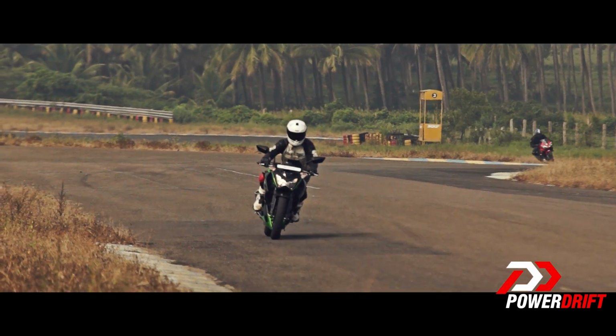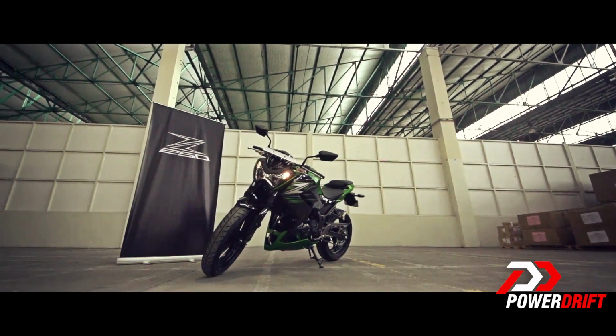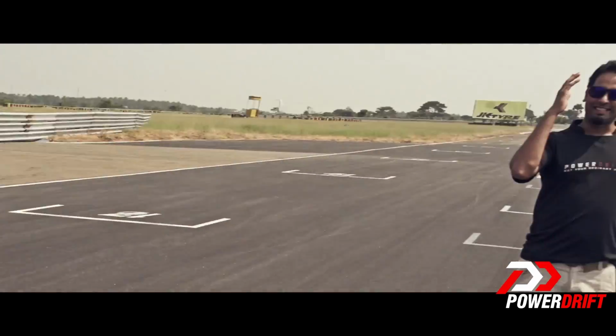If you have seen our launch alert video of the Z250, you would know how much I love the styling on this bike, because I think it's the perfect mesh of naked aggression and super sport refinement. And that is exactly why I'm not going to dwell too much on the aesthetics, and I would rather drive straight into the riding experience.